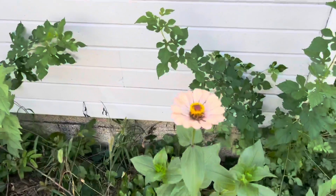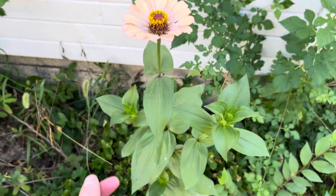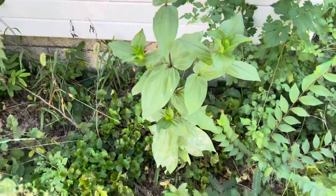And then over here, I don't know if you guys remember, maybe April, maybe the beginning of May, I came over here near my shed and I planted some seeds, and then I stopped talking about it promptly because they never came up until now. Look at this. And a little bug. Wow. Pretty sure it's a zinnia.